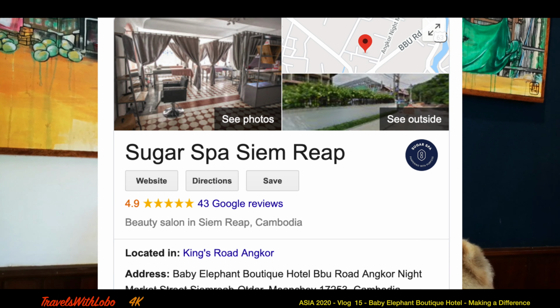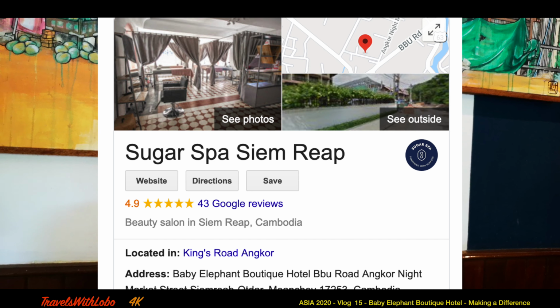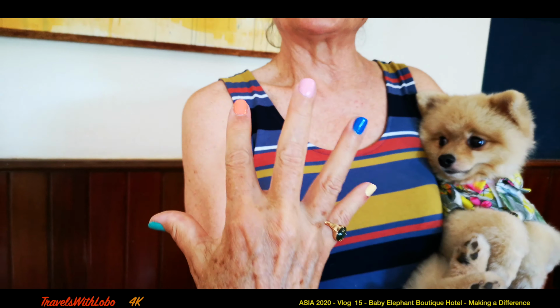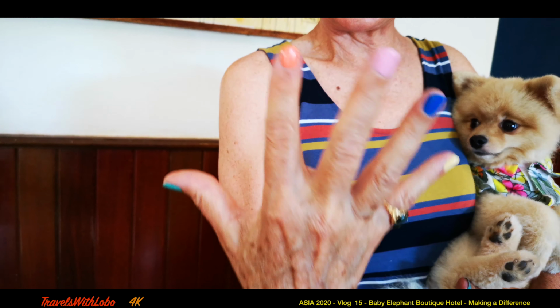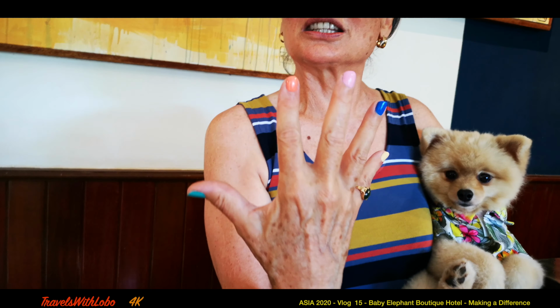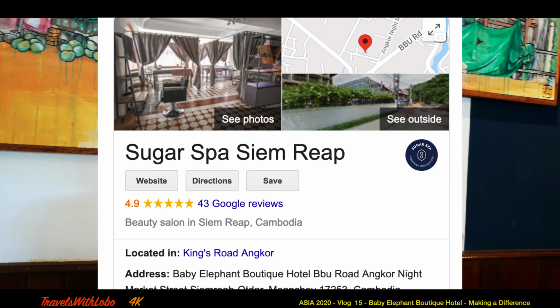And then we can take you off for a gorgeous massage at our recently established Sugar Spa. Sugar Spa. Yeah. And guess what? We do the most gorgeous manicures. Oh, wow. Lovely. The product is from Australia. Yes, I brought the product over. So yesterday I did the rainbow nails. Our prices are very good.